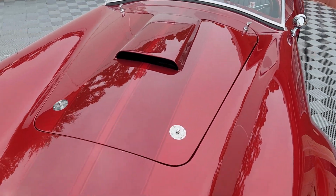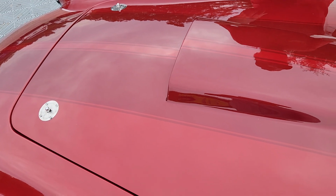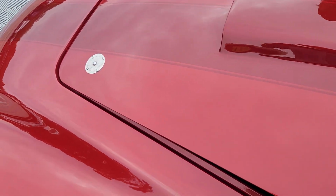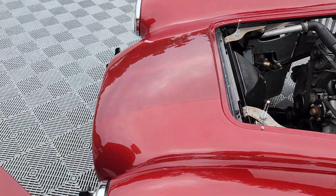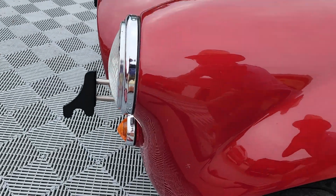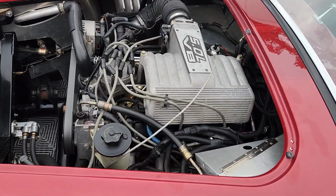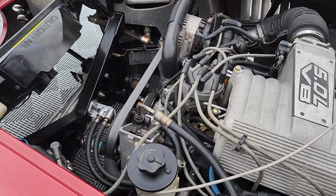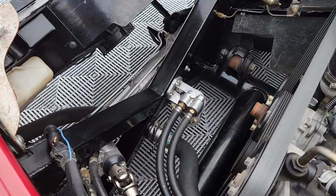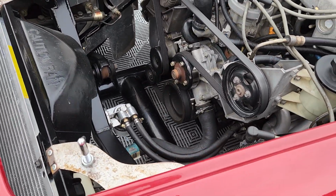So under the hood, it's a lift-off hood in this car. We'll set that aside to reveal fuel-injected 5-liter. This is a 99 model 5-liter engine. The Factory 5 tubular chassis.